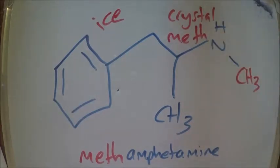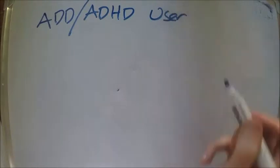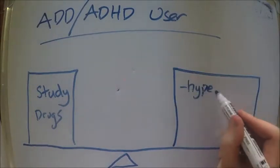Adderall is thus highly neurotoxic and addictive, but in appropriate doses it can be used in the treatment of ADHD and even narcolepsy. The side effects experienced by typical study drug users are generally amplified or worsened in Adderall users.